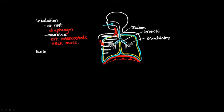So this is an interesting thing. Exhalation at rest, when you're sitting on that sofa and you've just, without even thinking about it, taken a breath in and now you want to exhale that air. So at rest, guess what? No muscles contract. There's no muscular contraction required to exhale at rest.